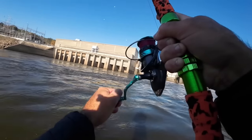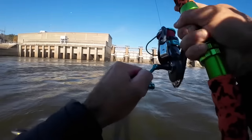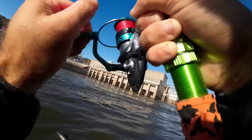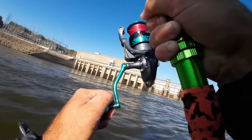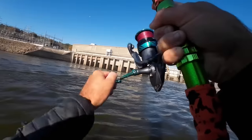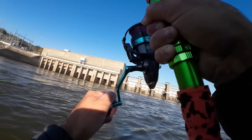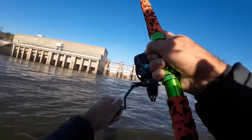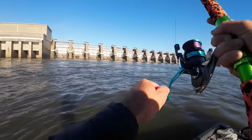Oh, it's big. Come on, stay on there. They just released a back current from the actual dam, and it's ripping left to right, and this fish is taking that route. This thing is very large. I'm not even kidding, guys. This thing is very large. I mean, enormously large.